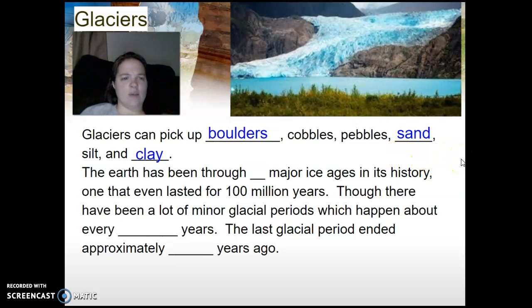All right, so where the heck did they come from? The Earth has been through 5 major ice ages in its history, one that lasted over 100 million years. I think that's when it was called Snowball Earth, like all of Earth was covered by ice. We'll get to that. You'll see that in a couple units. But besides the 5 major ones, there have been a lot of minor glacial periods, which happen about every 100,000 years. And the last one that ended was approximately 11,500 years ago. So we've got some time, although with global warming, it may speed up.